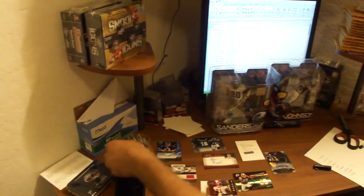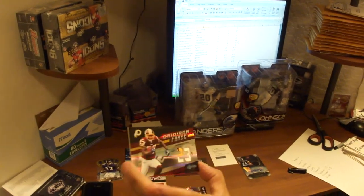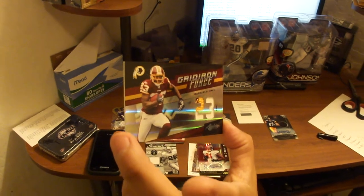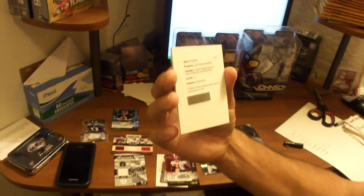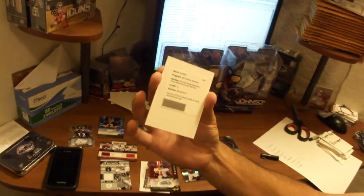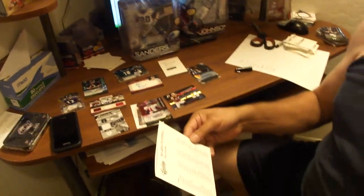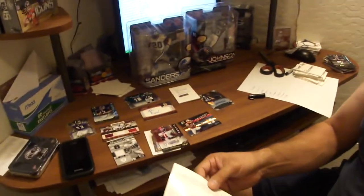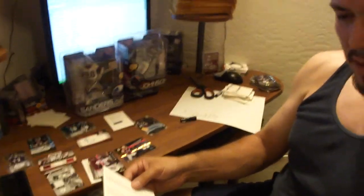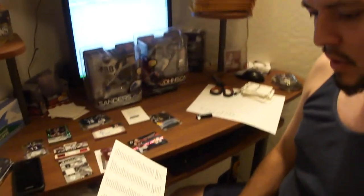Baltimore Raven, Jimmy Smith, autograph. And Washington Redskin, Gridiron Force, D'Angelo Hall. And the redemption that goes to the Jets. That would be the Dustin Keller. Oh, wait, you know what? Groundhog. I thought all groundhogs were running backs. Yeah, groundhogs are all running backs. My bad, guys. See, this checklist just doesn't say who the groundhogs is. That's why I was checking it. I saw for the first part in the comments that it was Ray Rice.